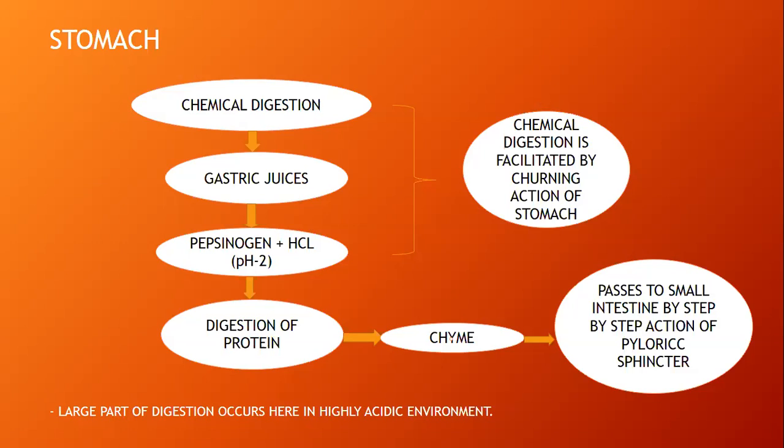So what happens in the stomach is the chemical digestion with the help of gastric juices. The juices are pepsin plus hydrochloric acid with a pH of 2, and they digest the large part of protein and the remaining part of carbohydrate and fat. Digestion of protein happens in the stomach, and the partially digested material is called chyme. This passes to the small intestine by the step-by-step action of the pyloric sphincter.